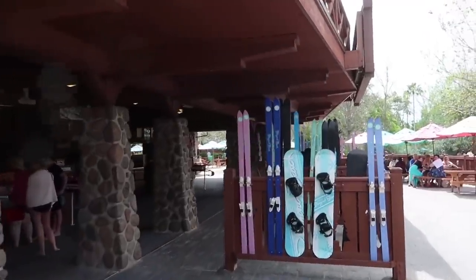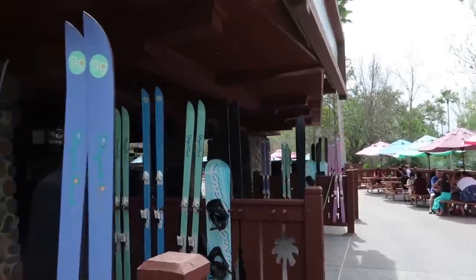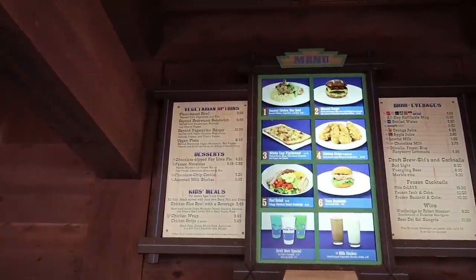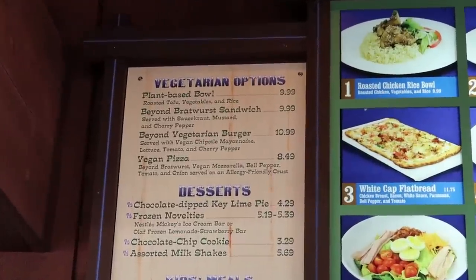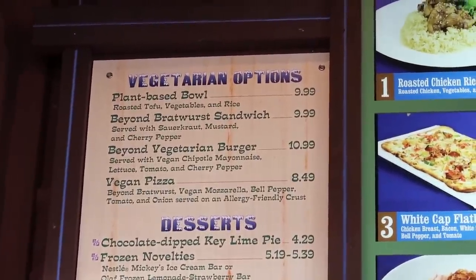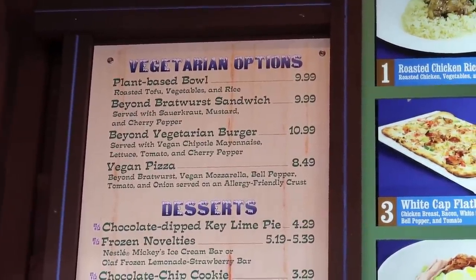Before we leave, I wanted to check into Lotta Wotta Lodge, it's kind of fun to say, to see if they have anything interesting to eat. Look at this. There is a gigantic vegan section here at Typhoon Lagoon. Should I try that pizza? Whoa. Maybe I want that bratwurst sandwich though. That actually sounds really good.